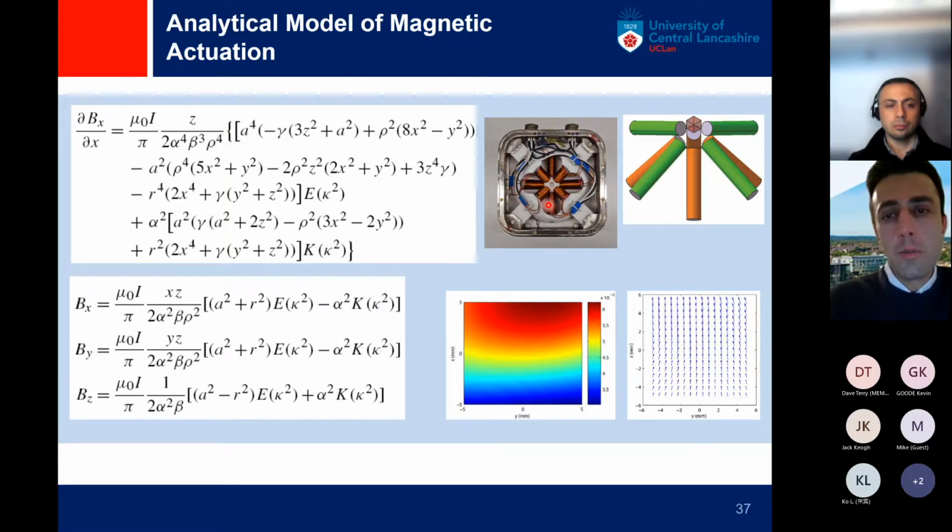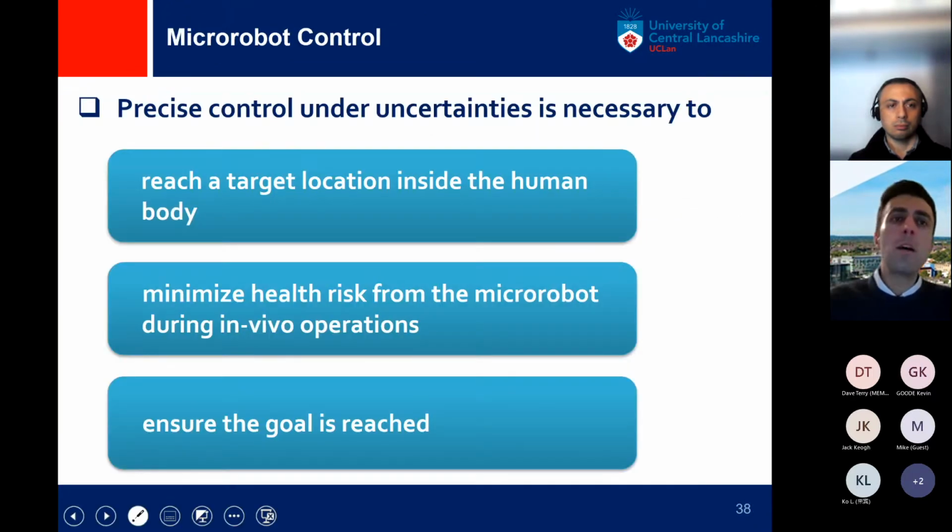We developed a program, and we could use the program to simulate the control of a microbot. And also I have used an algorithm, a time delay estimation algorithm, to control the microbot.